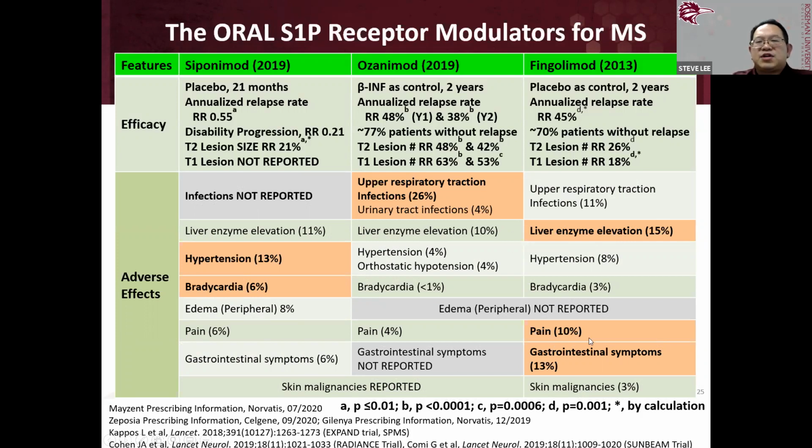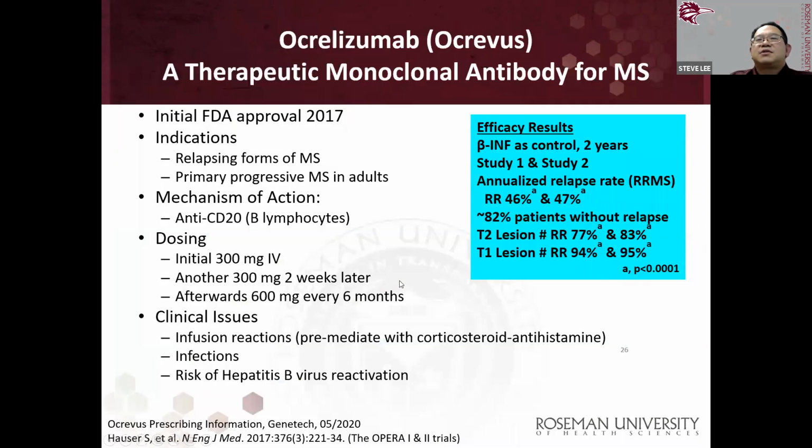There's more pain in general and more gastrointestinal symptoms. And like I said, there have been cases of skin malignancies or skin cancer reported. However, in the case of siponimod, we see more hypertension and bradycardia. Ozanimod does have some of these side effects, but overall does not look unacceptably bad. So that's nice. We have two new medications that are given by the oral route.